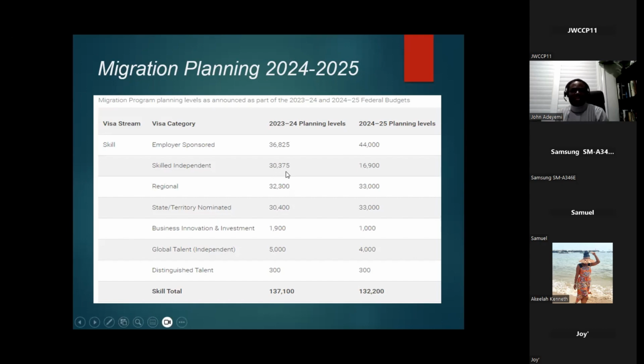Last financial year was 30,375 allocated. Of course, they didn't use it up. So the total number of invitations issued last financial year for skill independent was actually less than 14,000 visas or applicants. Now look at this financial year, up to or close to half of last year's allocation.